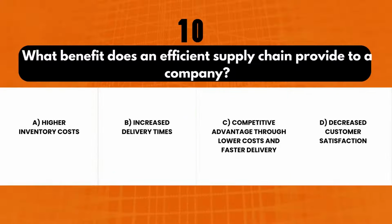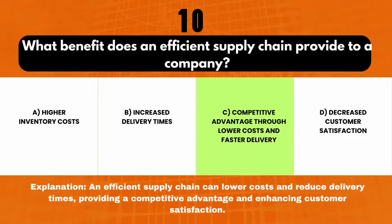in the market. 10. What benefit does an efficient supply chain provide to a company? A. Higher inventory costs. B. Increased delivery times. C. Competitive advantage through lower costs and faster delivery. D. Decreased customer satisfaction. Correct answer, C. Explanation. An efficient supply chain can lower costs and reduce delivery times, providing a competitive advantage and enhancing customer satisfaction.